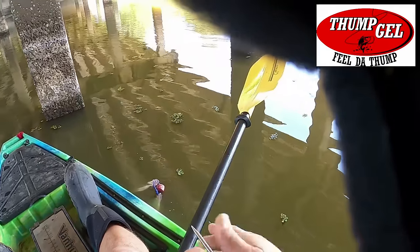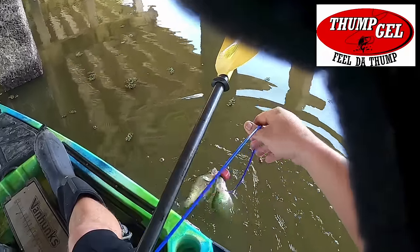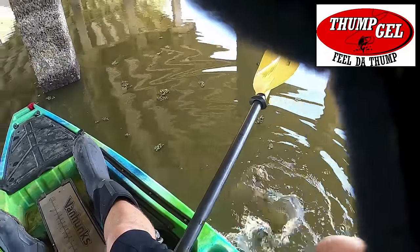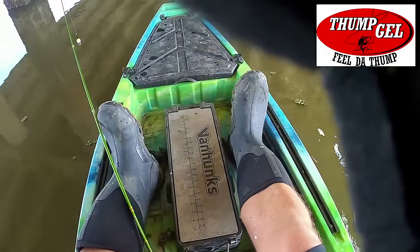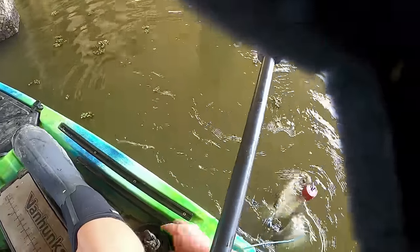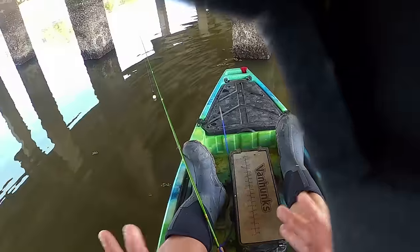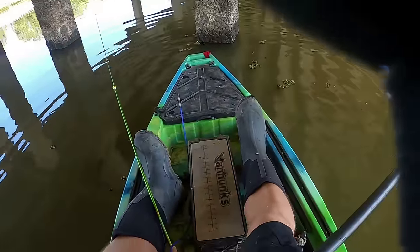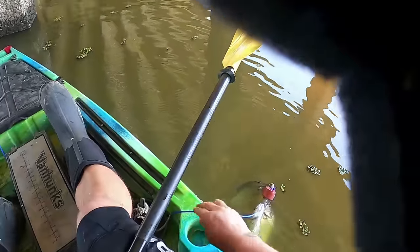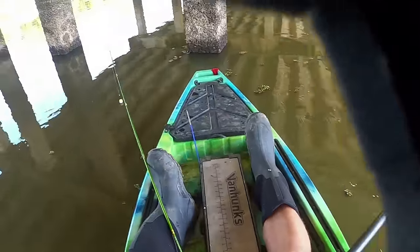Probably gonna end up letting these go, but that is the good thing about these stinky pants stringers, guys, is they're gonna stay alive for you. So if you keep fish, and I know myself, sometimes I get to the end of the day and I don't want to clean them. I don't want to mess with them. I either give them away or put them back. But if they're alive, you can just set them right back down in the creek. Put them down, let them go, come catch them again. Let's see if we can catch another one.